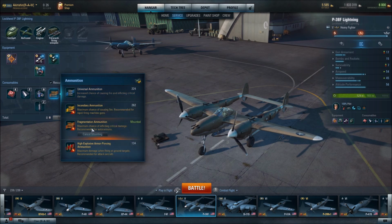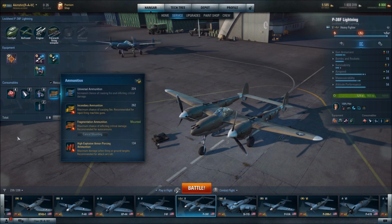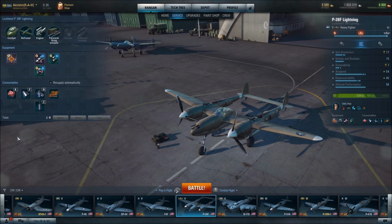But I've got these fragmentation ammunition in the depot. I've got several of them. I've got 215 there, so I'm like, oh, what the heck, I'll use them. And they seem to do okay, but you'd be fine with universal ammunition, maybe even better.